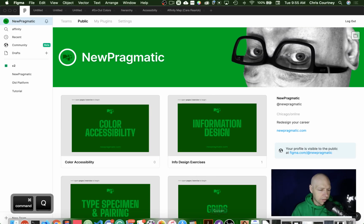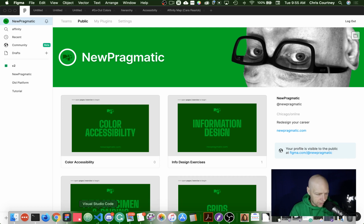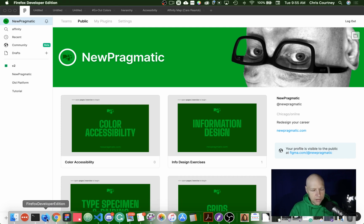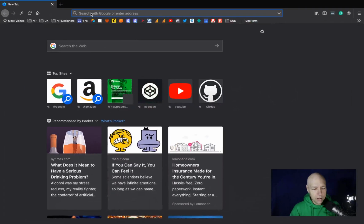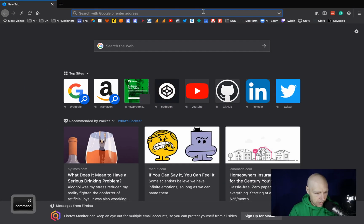Sorry, Firefox died on us. Sometimes Firefox does that. It's the developer edition. It updates nightly, or it tries to. Sometimes it wants to update, and I've got it open, so it won't update, and then it gets fussy.